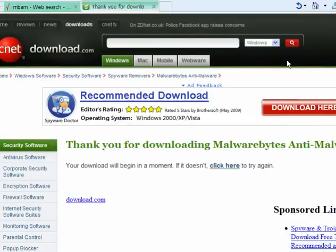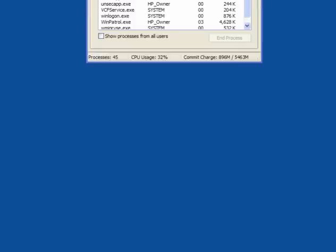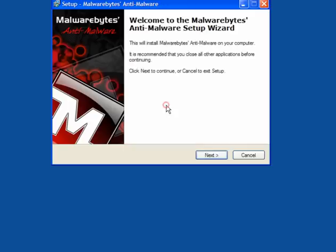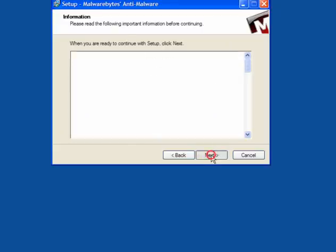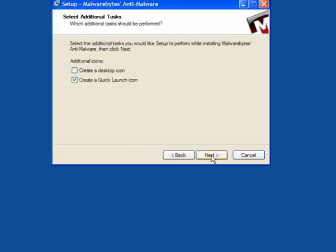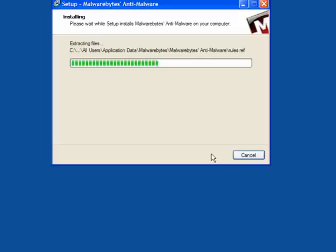Now save this to a location of your choice. When you've done that, follow through and install it. And this doesn't take very long at all. Now, as it installs, just follow the prompts. If your firewall asks permission, give it to it. Accept the EULA, click next, and just follow through. Create a desktop icon, a quick launch icon, either, whatever suits you.